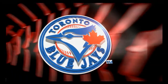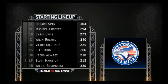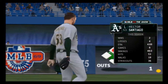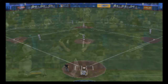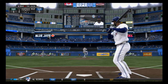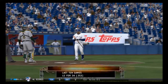Starting lineup for the Blue Jays here looks like this. And getting his final warm-up tosses in, the starter who they'll be up against, as you see his totals there on the right side of your screen. And there you see Denard Span as he gets ready to lead off. Now a changeup locks him up as he looks at strike 3 called, 1 away.